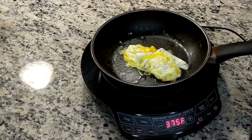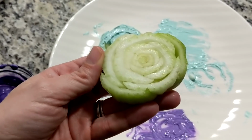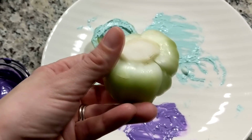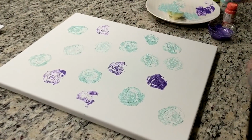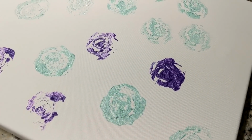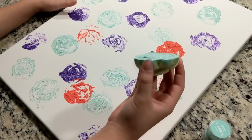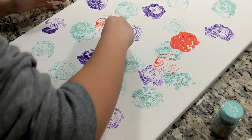So later on that night, after looking at all of the art in the art studio, Hannah got really inspired to do some art. So we used some of the ends of the bok choy that we used for our fried rice for dinner. And I really love how the bok choy makes this really pretty rose pattern. And this canvas here was also a brand new previous thrift find that I thrifted a couple of months ago, and I got it for only $1.99.